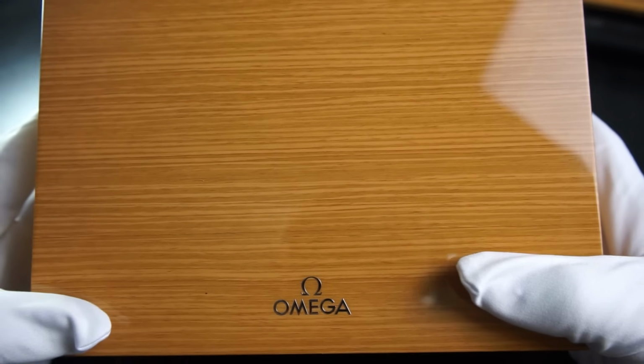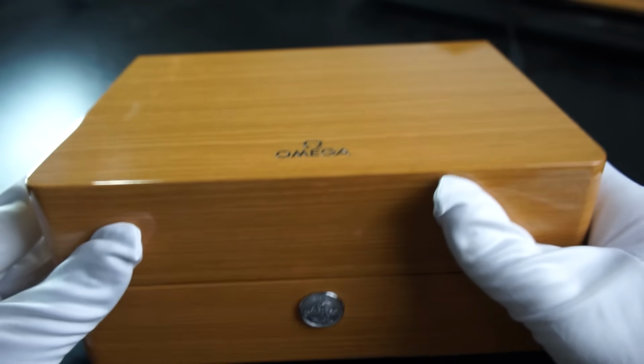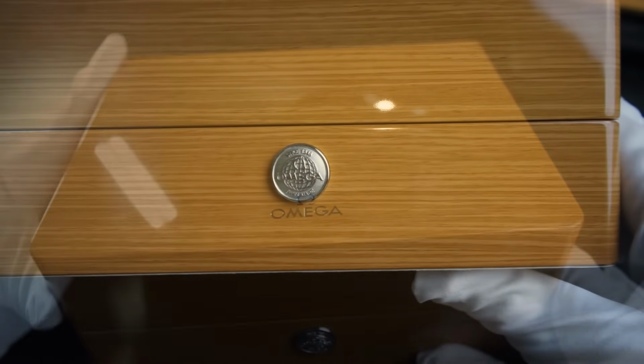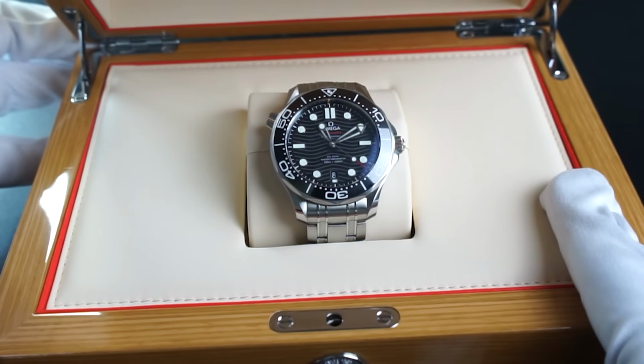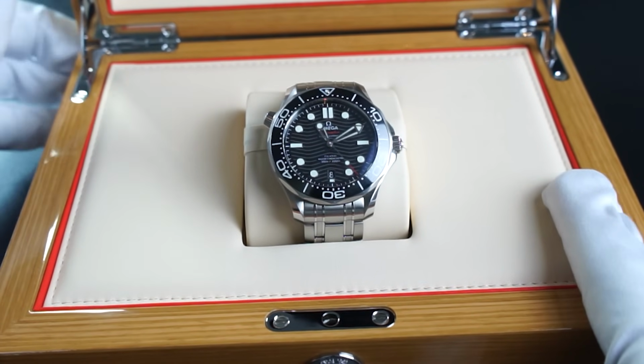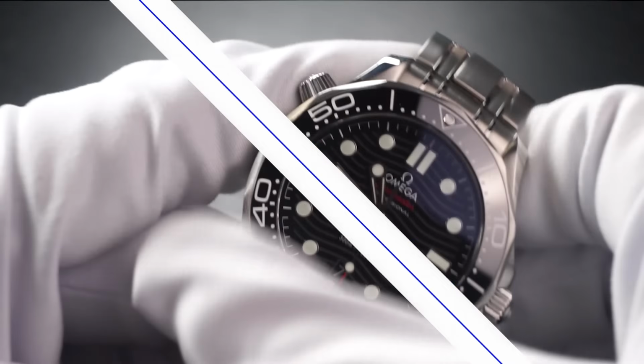Now, the box has a glossy finish, and you can even catch some of my gloves in the reflection. And yes, I wore gloves because, trust me, you wouldn't want to see the fingerprints my fat fingers leave behind. And I get to pretend I'm posh. The box is opened by pushing on the only button on the front, revealing the SMP 300 with the wave dial. So we're going to get this box out of the way, and we're going to get nice and close. All right, so that's a little bit better.